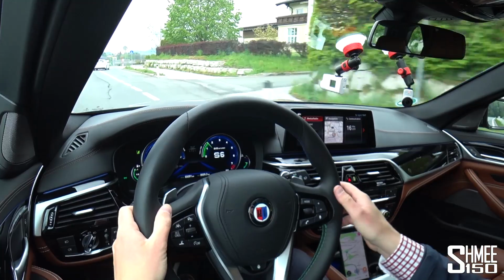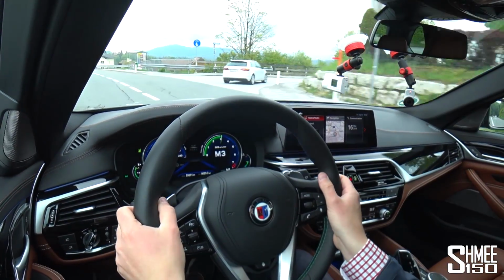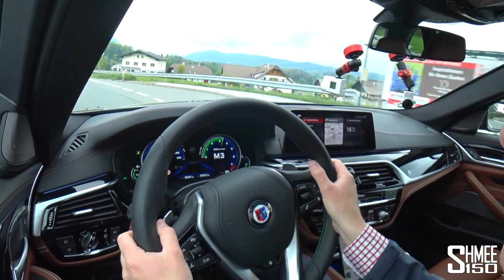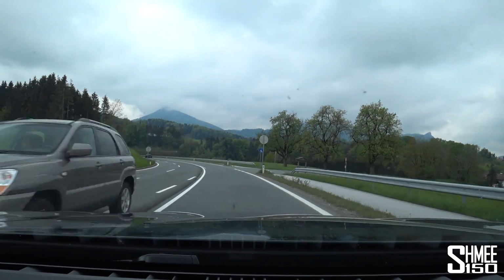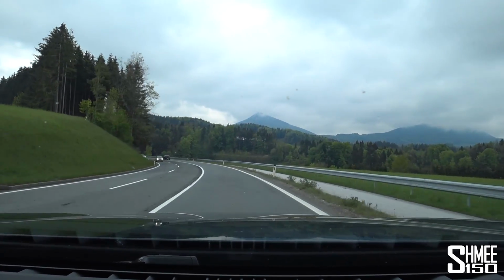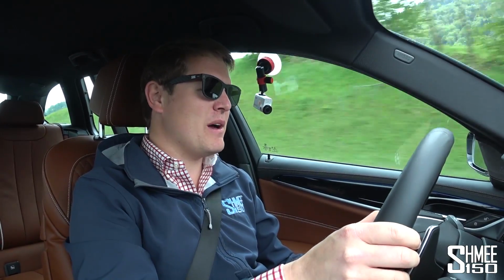Now we're coming into national speed limit, so drop some gears again, have a bit of fun, you get some burbles, a bit more of the sound there. We come around, it drives pretty decently as well. We're in Sport then, not Sport Plus. Clinging on through the corner, drop some gears.